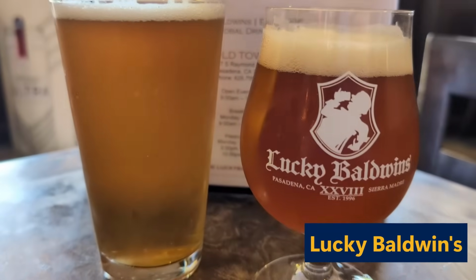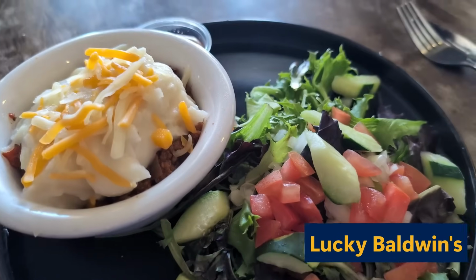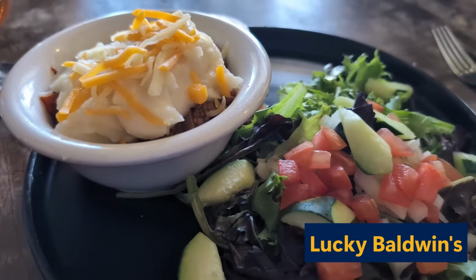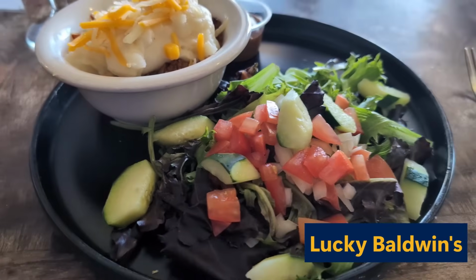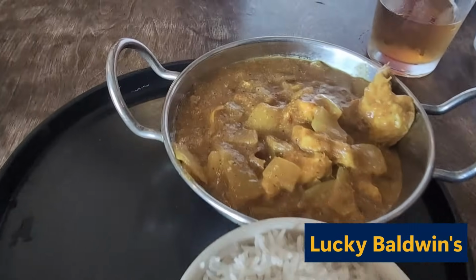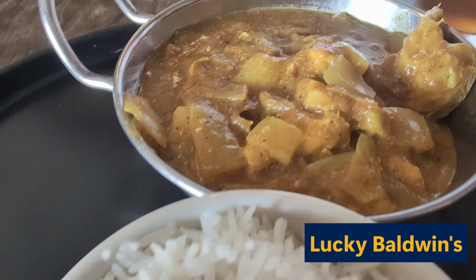For our meal, you know what we had to do. I grabbed the cottage pie, which hit all the right spots, and it came with this fresh and bright salad, which helped mellow the heaviness of the dish. Alyssa had one of her favorite meals, a nice British curry. It was delightful.